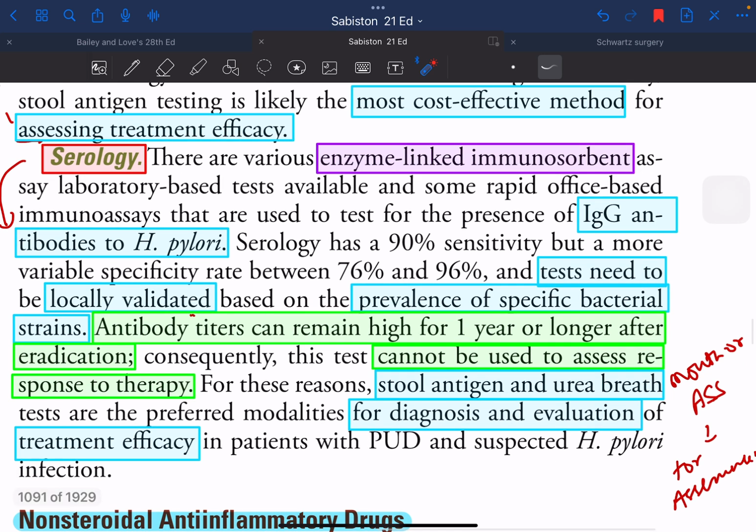Antibody titer remains high for 1 year or longer after eradication, so it cannot be used to assess response to therapy. So it's not a very good test. Stool antigen and urea breath test are the preferred modalities for diagnosis and evaluation of treatment efficacy.